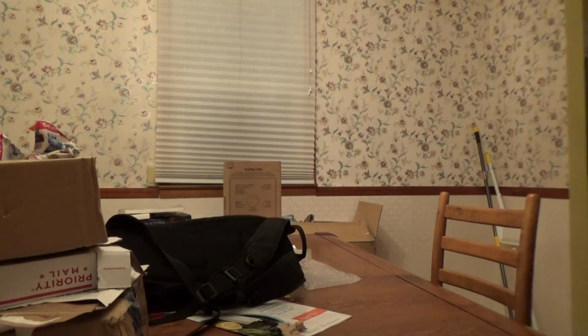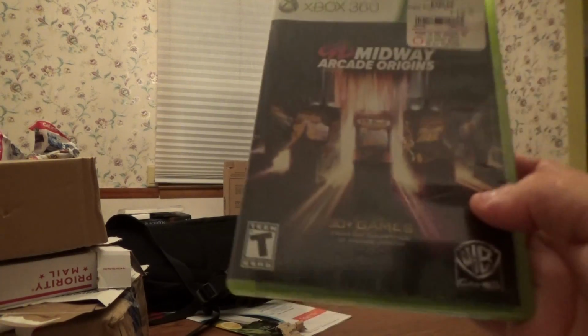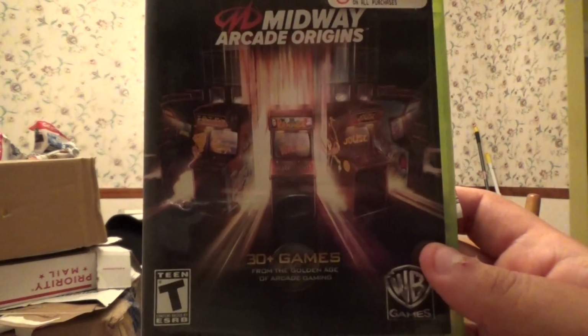Next game is brand new. It's not sealed, however, which is very odd. I think GameStop screwed me here. It says brand new, but what are you going to do? I picked it up for 20 bucks. It's for the Xbox 360, Midway Arcade Origins.